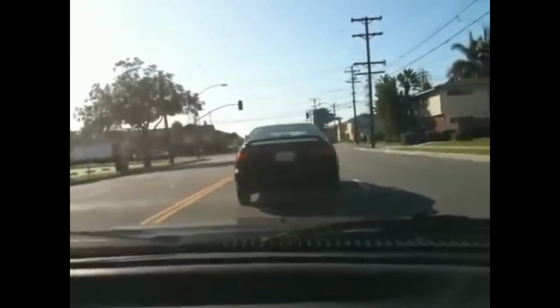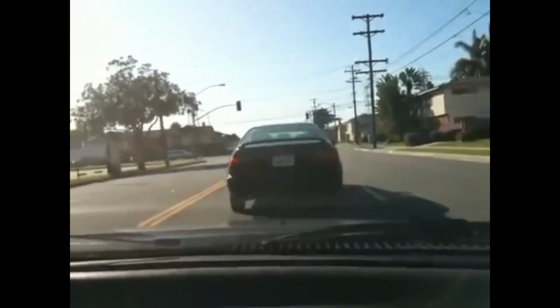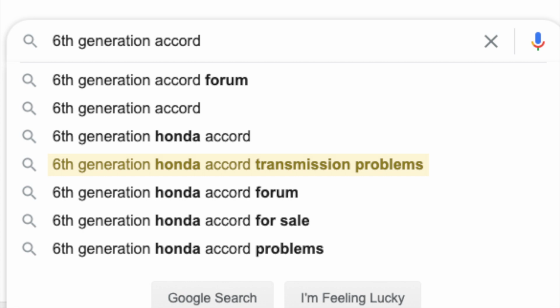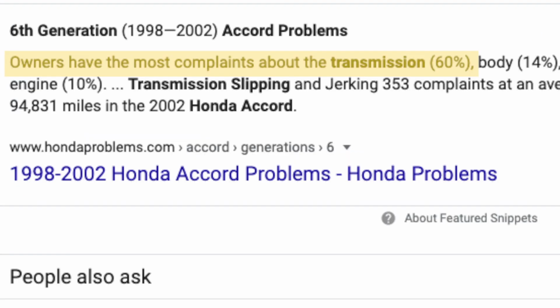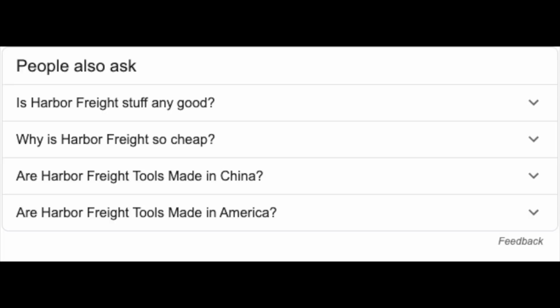Great. I wish I had a video of it driving like this. It did move down the road, but just with a lot of terrible kicks with every single shift. I found out the hard way that the transmissions in these cars are just notoriously bad. They're pretty much the Harbor Freight of automatic transmissions.